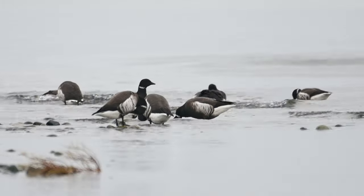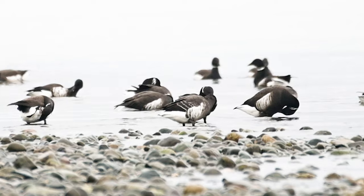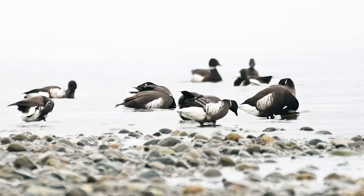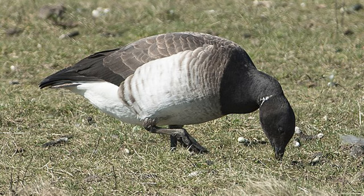Compared to Canada geese, brant are smaller and have a shorter neck. They are politely described as compact. They have a black neck, a brownish back, and are pale underneath. The Pacific subspecies, like these birds, have a broad white necklace and have a darker belly. On Atlantic birds, the necklace is incomplete and birds are paler underneath.